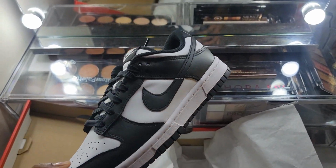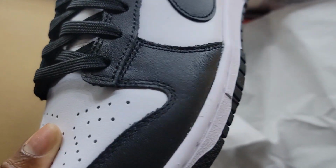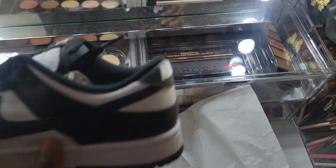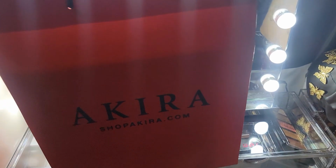So I just, wait a minute now. It look like somebody wore those. I haven't even opened these yet. I need to check these out. But anyways, yeah, so I just bought some new Panda dunks. Y'all, I went back to Akira.